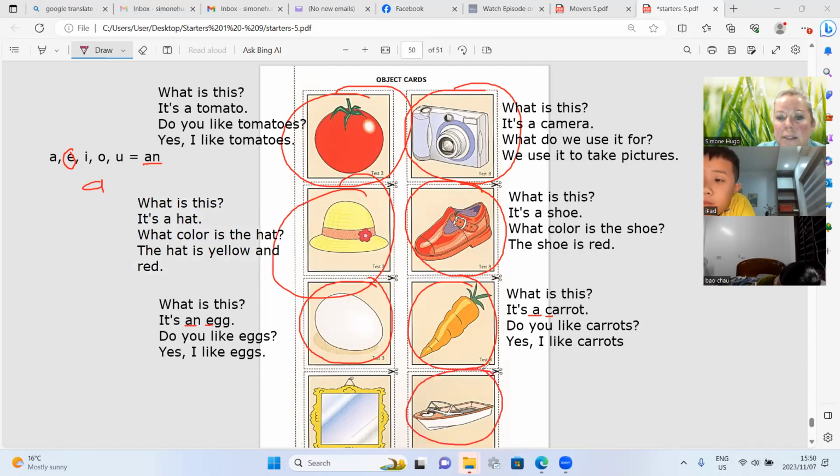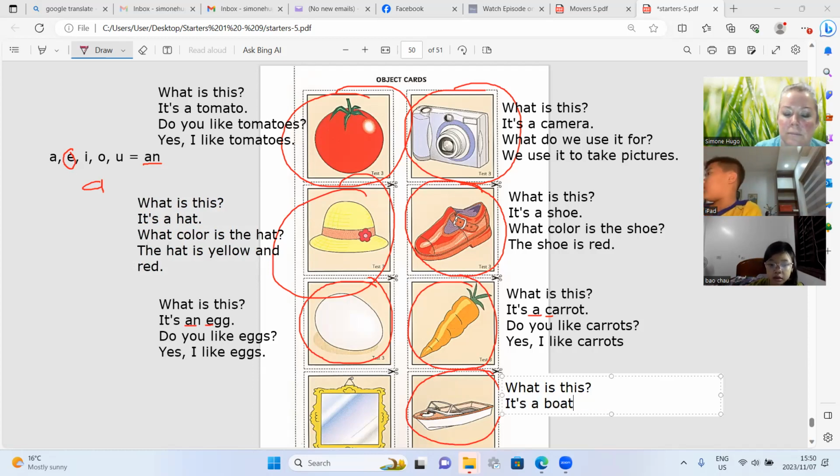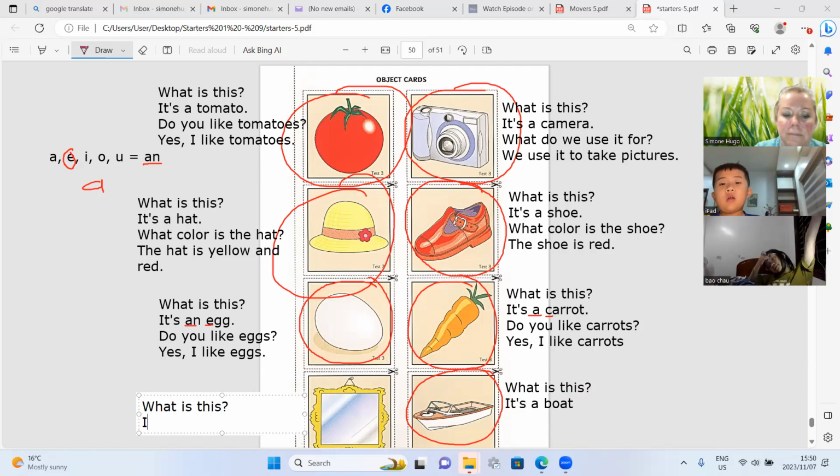Bao Chao, what is this? It's a boat. Minh Wang, what is this? Is it a mirror? Good job. It's a mirror.